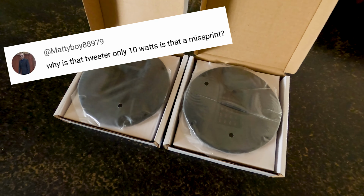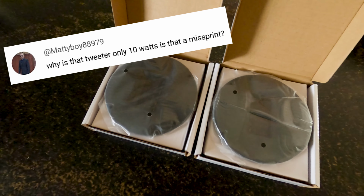Someone recently left an interesting comment on my video about upgrading these speakers. He noticed the tweeters I used are only rated for 10 watts and he asked if that was a misprint. Totally fair question. That does not sound like it will be powerful enough, and it actually points to a huge misconception that a lot of people have about speakers.